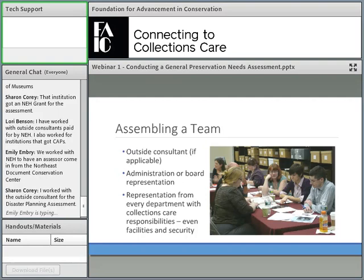Usually when I'm working with an assessment, I have one point person on the staff who I work with, and we work on that report together at the end. We get input from all the rest of these people, but it's me and the point person at the institution that really work on the actual writing.